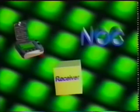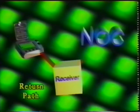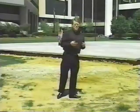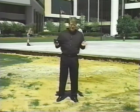This leg of the trip, the route from the pager back to the NOC, is referred to as the return path. It's the same route, incidentally, followed by replies sent from your two-way pager. All of this works wonderfully as long as you're within range of the transmitters or receivers. But since people move around, odds are that from time to time, you'll be outside of a coverage area despite our best efforts. But what's going to happen when I move outside of the range of those transmitters and receivers?